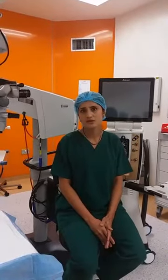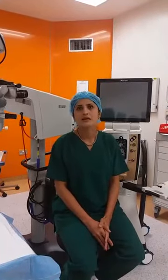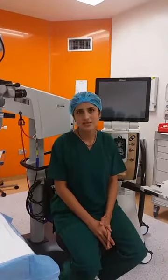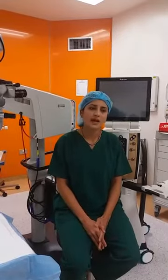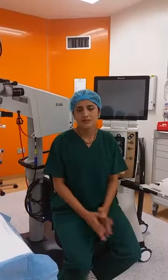We at Prime Hospital use the latest Centurion vision system to operate on cataracts. The incision site is less than 2 mm in size through the cornea of the eye, and the surgery is called phacoemulsification of the cataract.